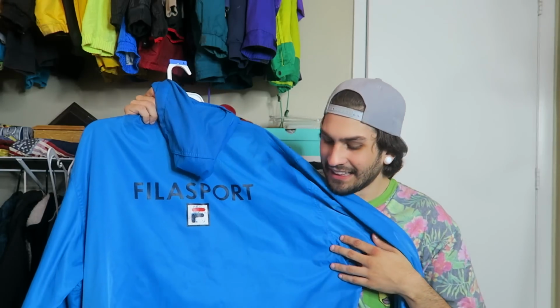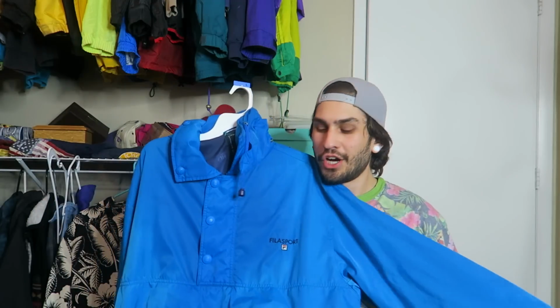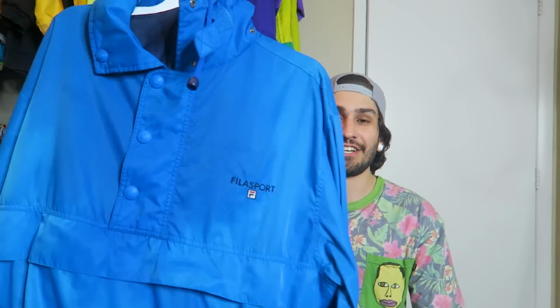It's exactly like Polo Sport. So this is a size large, but I actually tried it on because I really wanted to keep it. Unfortunately, it fits like a size XL, so whoever's an extra large, shout out to you. You are getting a grail, my dude.